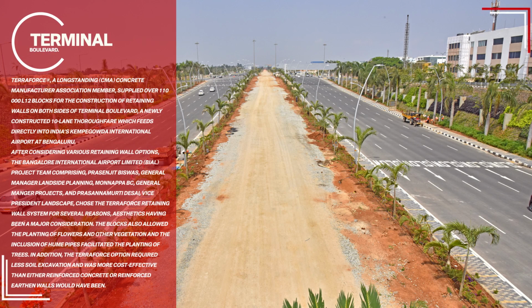Terraforce, a long-standing Concrete Manufacturers Association member, supplied over 110,000 L12 blocks for the construction of retaining walls on both sides of Terminal Boulevard, a newly constructed 10-lane thoroughfare, which feeds directly into India's Kempegowda International Airport at Bengaluru.